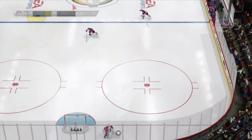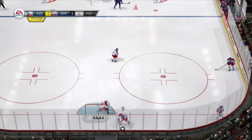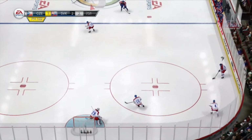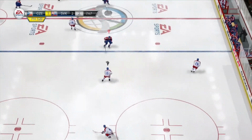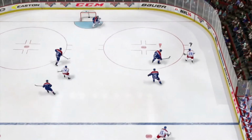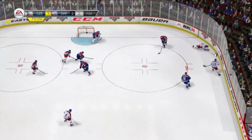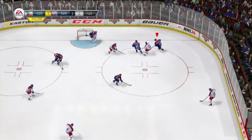Pucks out. Has that one back in their own end. They'll regroup for another rush. Return back to Caberle. He's got it again. Breaks that up with a good defensive play. Anzus.